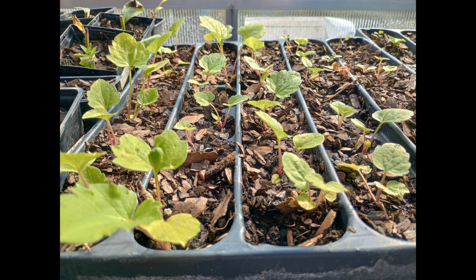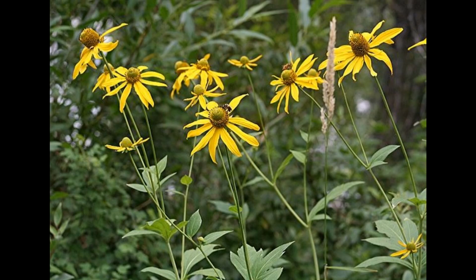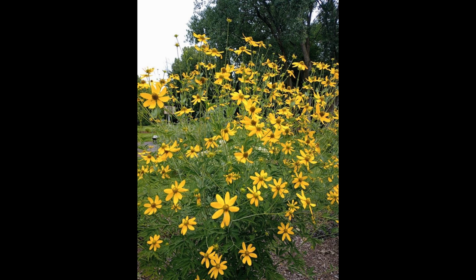The Cutleaf Rudbeckia, named so for the foliage, can grow from 3 to 8 feet tall and have a spread of 2 to 4 feet. It's hardy from zones 3 to 9, and it's a very long blooming perennial. So it has yellow flowers, which consist of a yellow-green globular cone surrounded by drooping yellow rays.